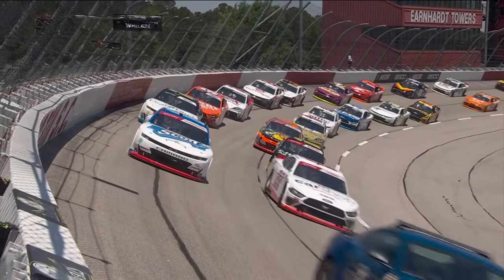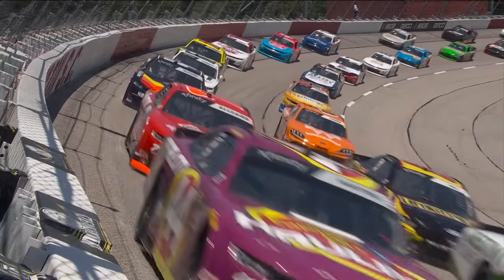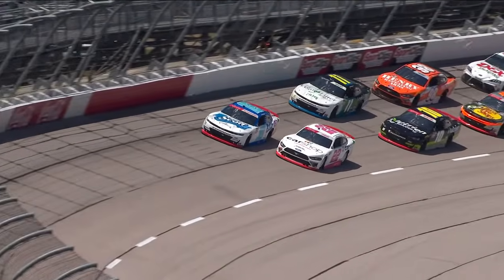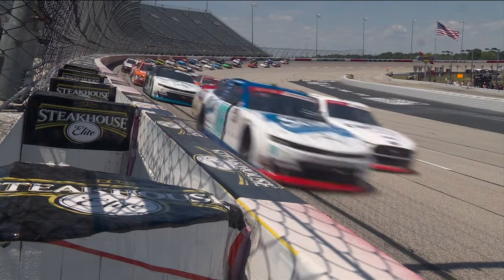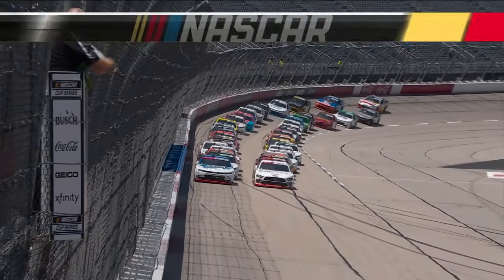On the front row, A.J. Allmendinger with Austin Cindric, and A.J. officially the pole sitter, so he gets the outside lane to start. He goes up high to begin this race. His throwback to when he got his only Cup win, 2014. It happened at Watkins Glen. Gorgeous afternoon for racing. Here we go with the Xfinity Series from Darlington.